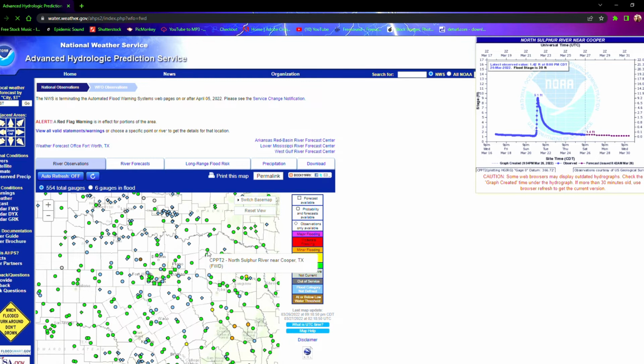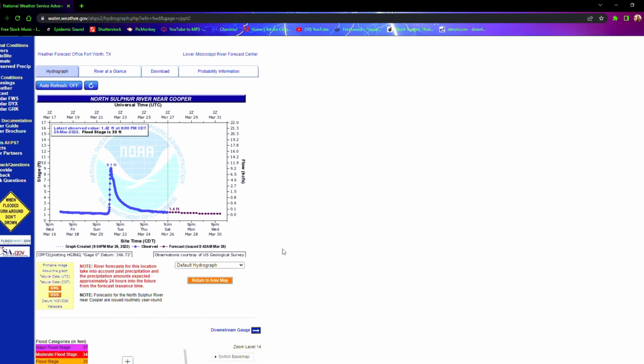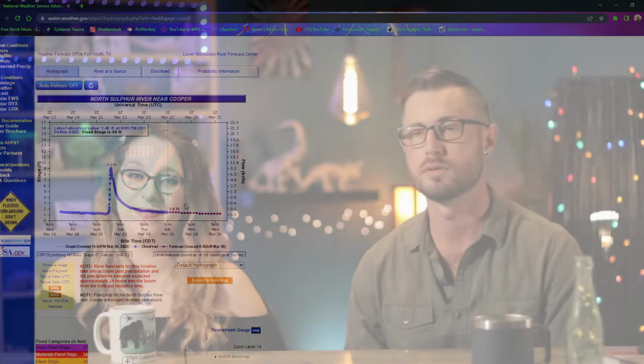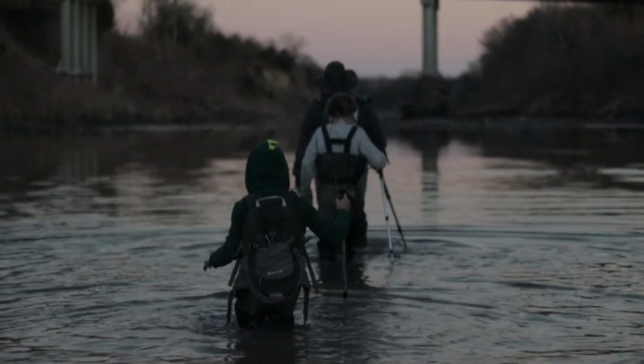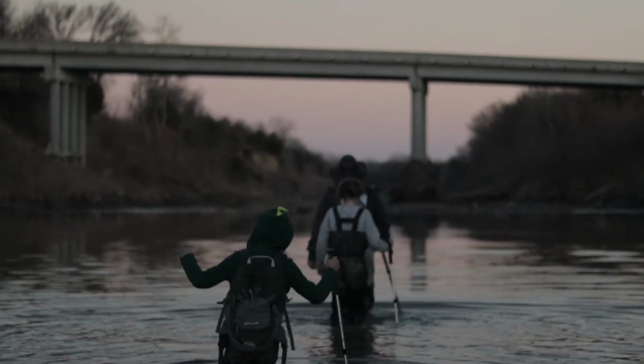So for an example, like the North Sulphur River, that particular river is very straight. It's very wide. So when it rains a lot, the water rises very quickly. It can go from 1 foot deep to 15 foot deep in just a couple hours. That brings another important point. Always have an exit. Always have an exit, yes, because the water can rise faster than you would ever believe.